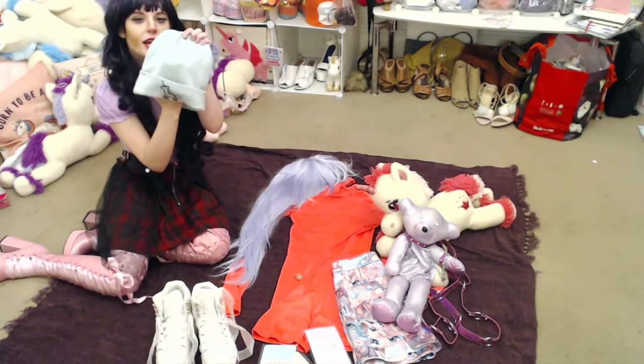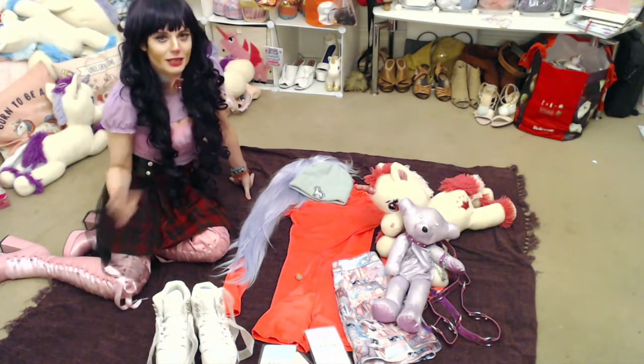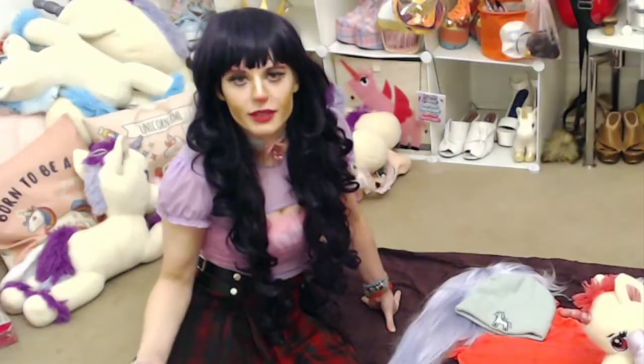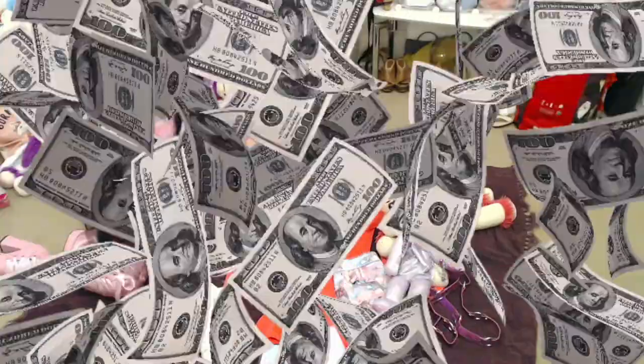This is from H&M, and the wig was a present, and the company that made the wig no longer make wigs. So this is also probably the most expensive look out of the 3.